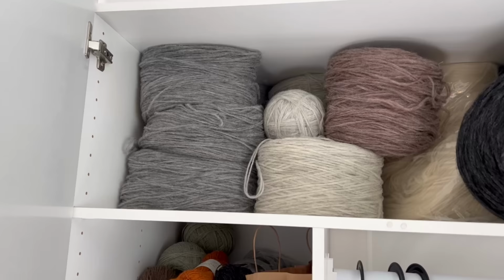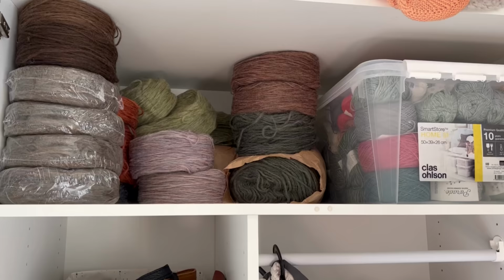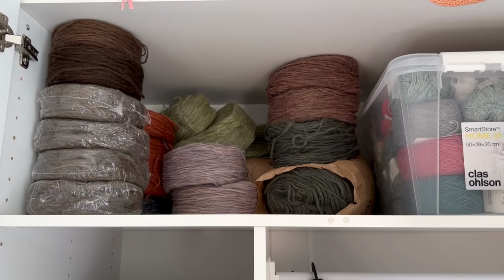So here is all the Hillesvåg organized in charcoal, white, light gray, medium gray, and that one off skein. And then here next to some summer yarns, I have the Plötulopi and the Knitting mix organized.